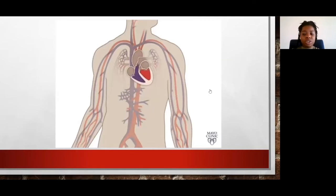So when we only see red blood, that's because the blood that has oxygen in it is pumping throughout your body. If we have a cut, most likely, when we get a cut here, we expect that blood to be bright red.